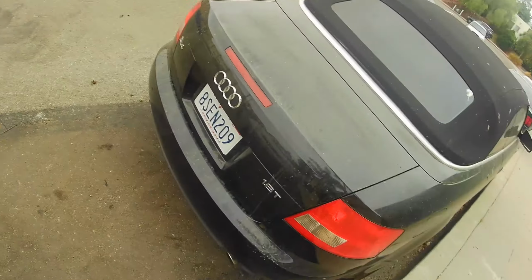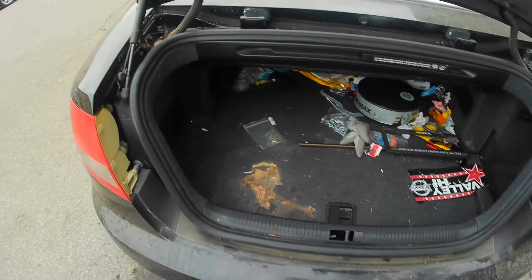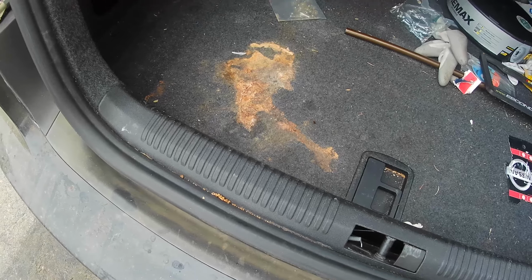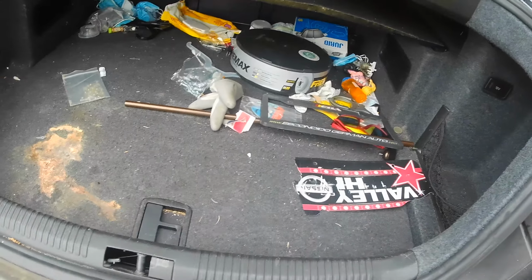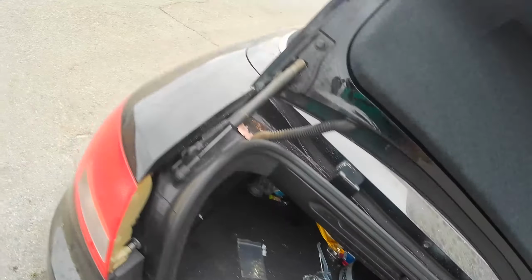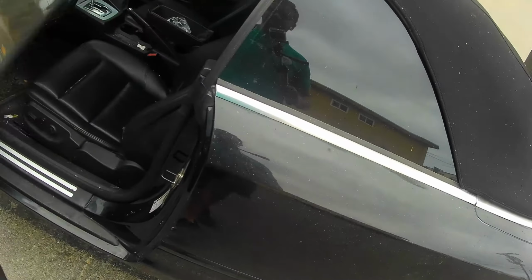Taillights are good. The trunk is clean, except for all their crap. There's that thing. I don't know what that is, but it don't look good. And I also think this was a drug dealer's car. I'm almost positive that they were doing something fishy out of this vehicle, especially the way it was maintained. It's exactly the way I would imagine something like that happening.